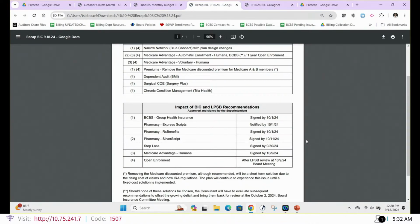Okay, and again, open enrollment hinges on everything. We cannot delay past the October 9th board meeting. So I just wanted to put that in perspective. I'm going to step away, let me know if you need me, and then allow you to go through the cost savings measures with Gallagher.